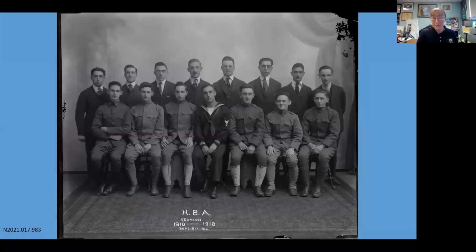Even when they are present, some of the labels still require a little bit more detective work. This group is labeled HBA Reunion, 1910 to 1918, September 8th, 1918. We believe the HBA stands for the Hebrew Boys Association, and we have to do a little bit of further research to confirm that. Once we do, there is a small chance that we'll be able to name the men in this image. And the fact that several of them are in uniforms means there may be another avenue to research, in order to match their faces with images of known World War I veterans.